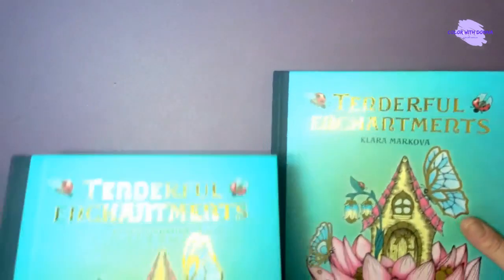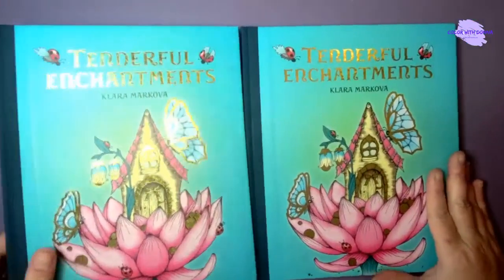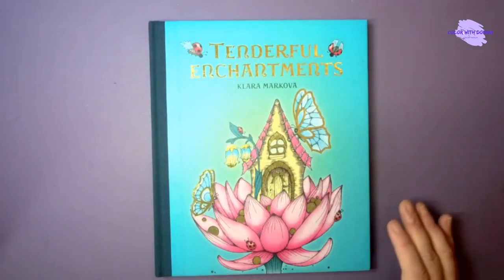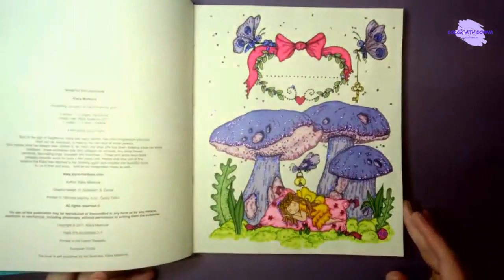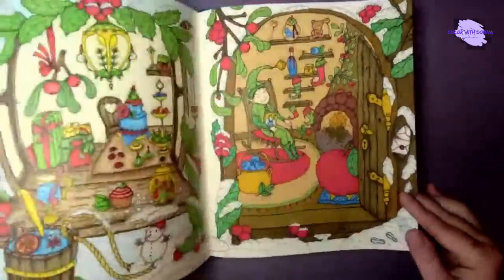Same thing here with Tenderful Enchantments. This is my new copy. Not colored in at all yet. And then this is one, this one's been colored in a fair amount, I think.